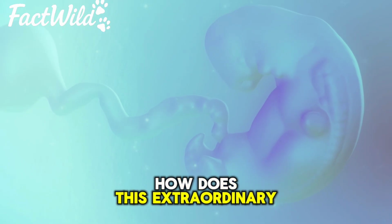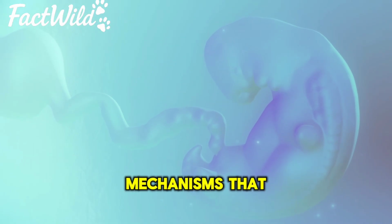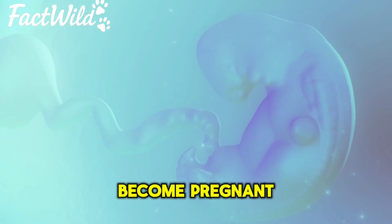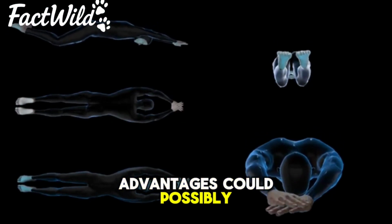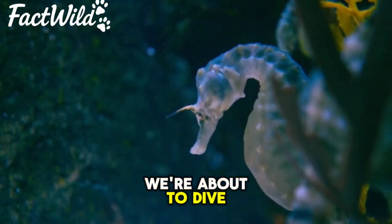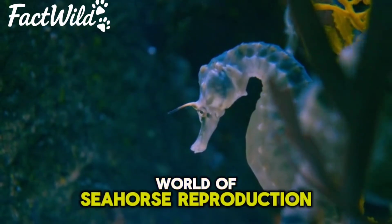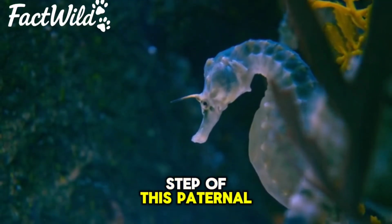How does this extraordinary process unfold? What are the intricate biological mechanisms that allow a male creature to become pregnant and give birth? And what evolutionary advantages could possibly lead to such a unique reproductive strategy? We're about to dive deep into the fascinating world of seahorse reproduction, exploring every incredible step of this paternal miracle.